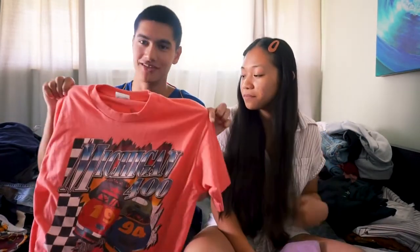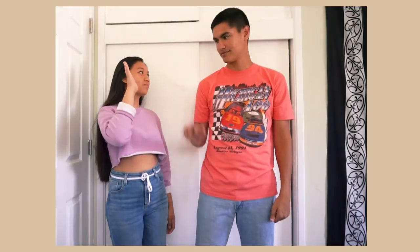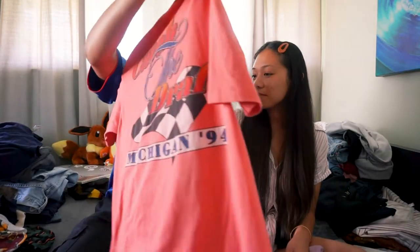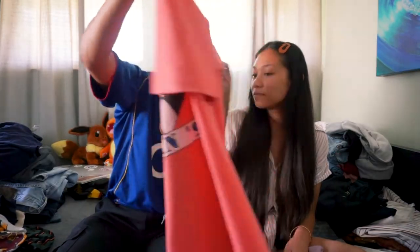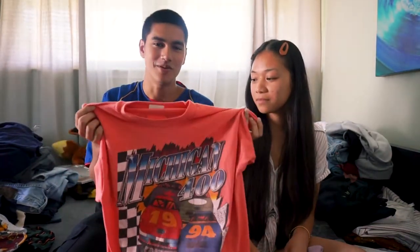So I got this, actually, no, you bought this for me too. Oh yeah, aw, that's cute, we didn't even plan that. It's just a really cool graphic. I love racing culture and the aesthetic of it. I've never seen a racing shirt in this color, and it just gives off very summery vibes.